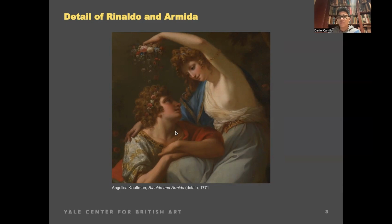We can also notice how the colors follow the same idea of being symmetrically dynamic. So you look at the cloaks here. Ronaldo and Armida both have cloaks and have that parallel. But the cloaks are blue and red. They're very different colors and they purposely juxtapose. Look how they're right next to each other.